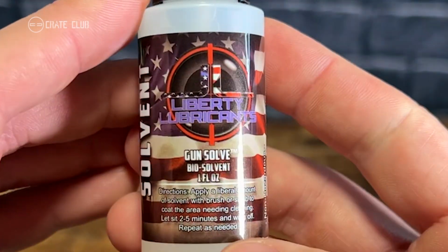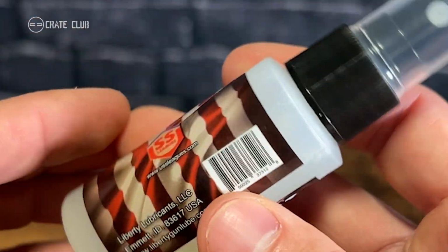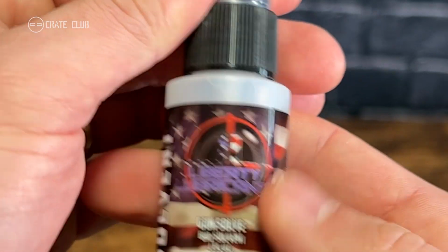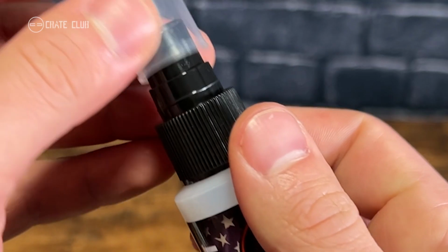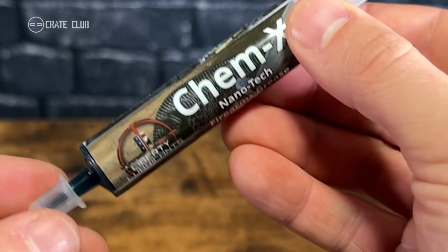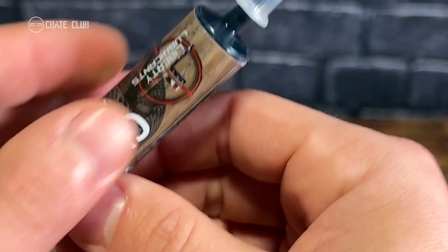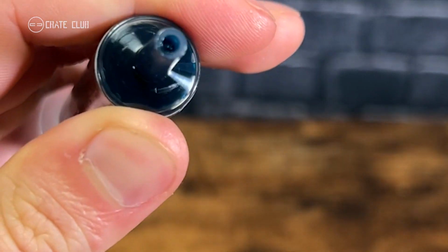GunSolve is a cleaning solvent that has recently been revamped and reformulated in accordance with the EPA's Safer Choice program, and includes ingredients that are USDA biopreferred. GunSolve efficiently breaks down carbon buildup while offering customers a safe, non-toxic, non-hazardous cleaning solvent. Lastly, Chemex is a firearms grease built for high friction areas that don't necessarily require standard gun lubricant. Chemex can be used on trigger mechanisms, sears, disconnectors, lugs, rails, and more.